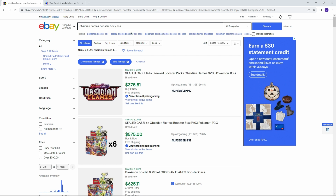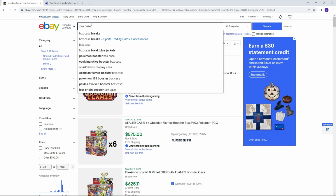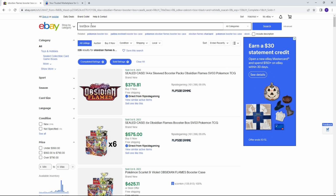Next, Lost Origin booster box case. I got this for $720. You can still buy it, but on eBay I think they're selling for a little bit more.